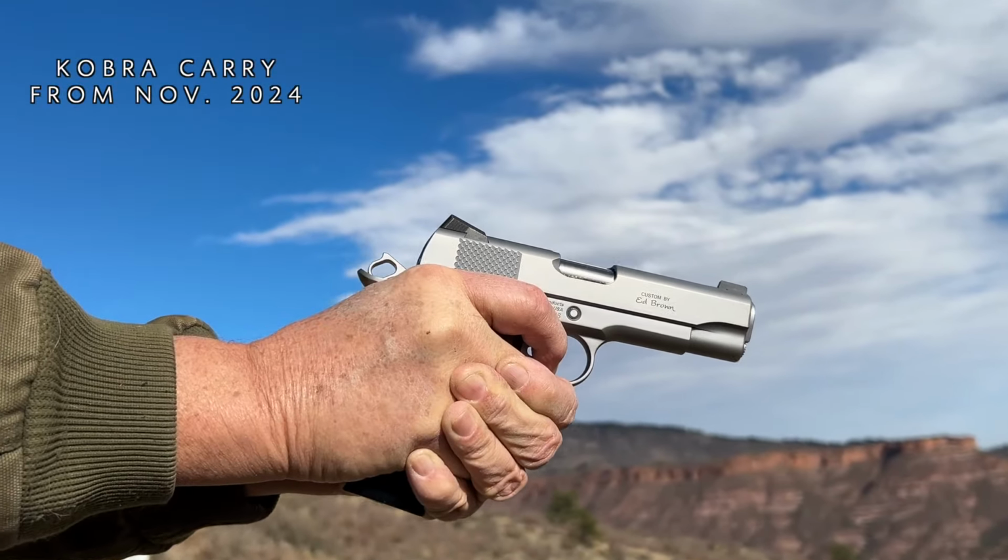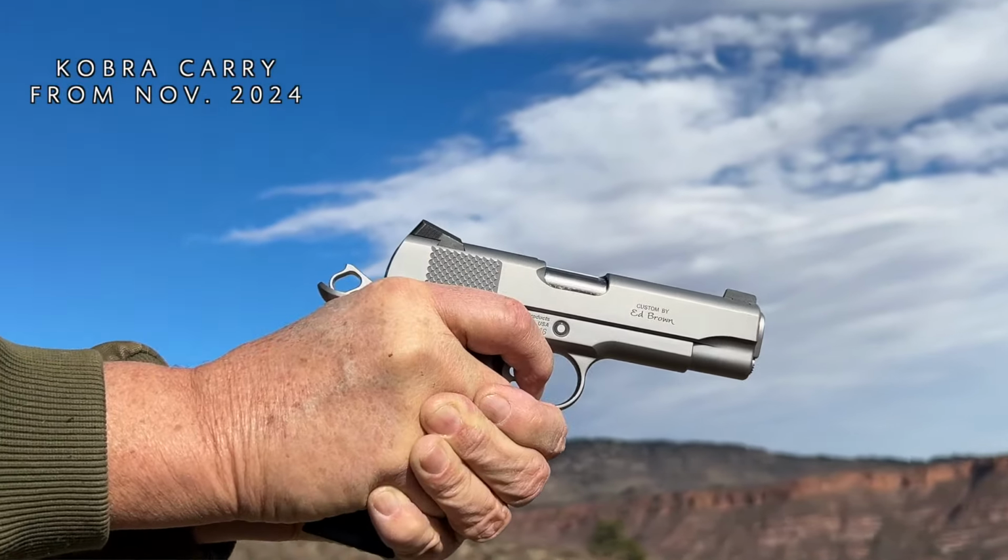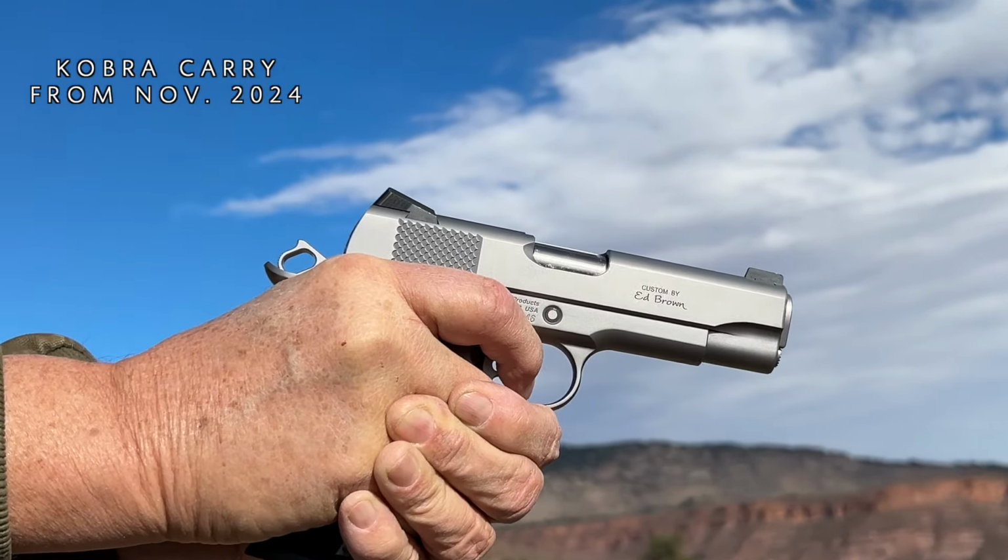So in 2000, he decided to apply the techniques that he was using to build custom competition pistols that we saw and used every day in USPSA, IDPA, IPSC type competition, and apply them to a commander-sized carry gun. And the Kobra Carry, Cobra with a K, was born.